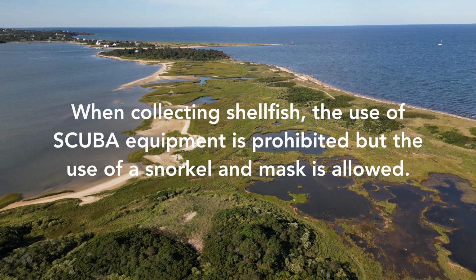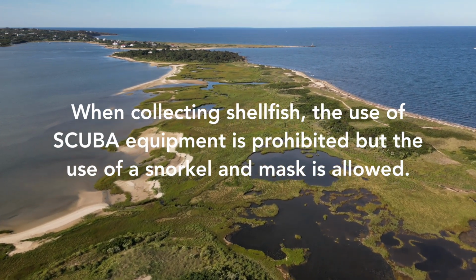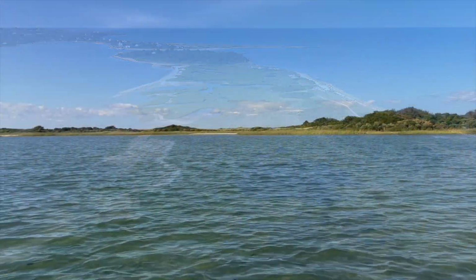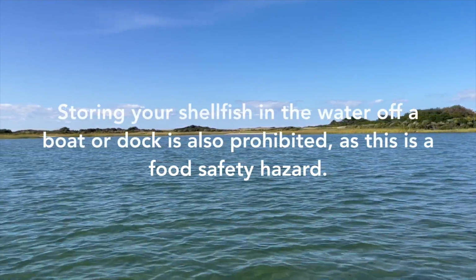When collecting shellfish, the use of scuba equipment is prohibited, but the use of a snorkel and mask is allowed. Storing your shellfish in the water off a boat or dock is also prohibited, as this is a food safety hazard.